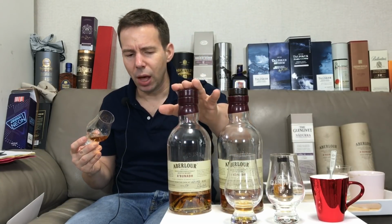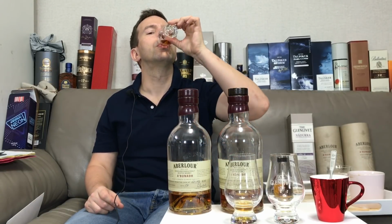Sweet nutmeg, hint of cinnamon, very ripe strawberries. Oh, and the wood, I think there's a bit of, I really smell some European oak here on the 59. I don't get that in the 56. It's luscious.